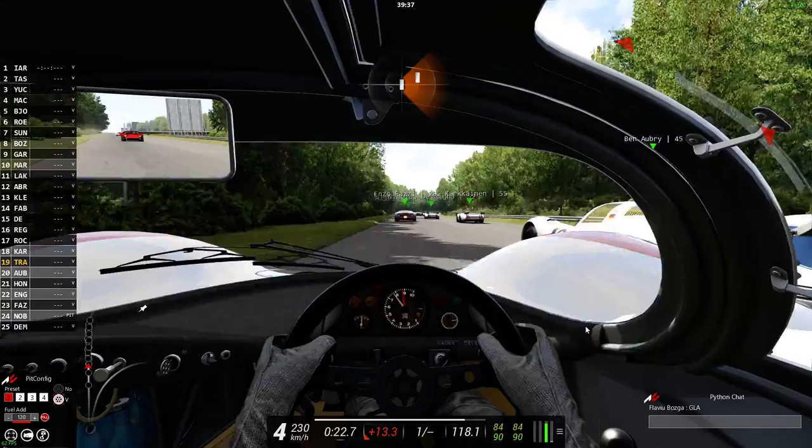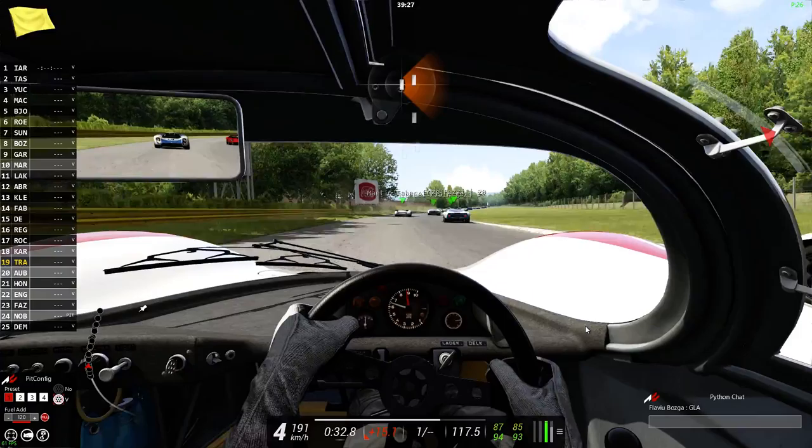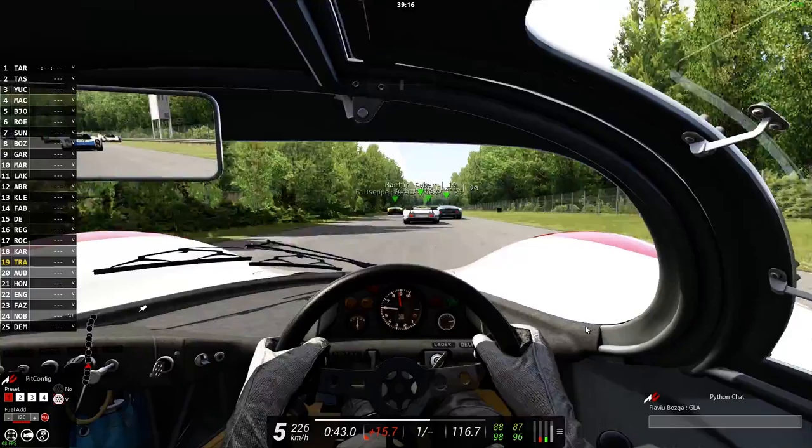Trying to get onto the second place. He's running wide. That's Giuseppe running wide early on. He might just keep it out on the grass, but that's losing a lot of places. Can he join safely? Yes, he does in the background there. That's very close for Giuseppe. Cold tyres. Oh, there's a bit of contact.